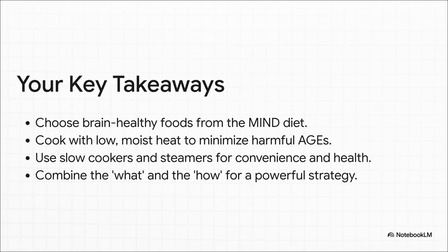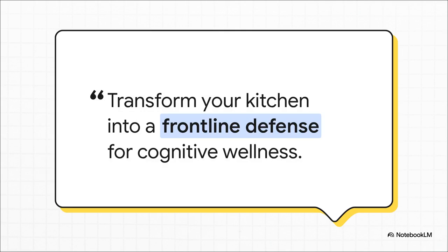So, to wrap it all up, here's your powerful 2-part strategy. First, choose those brain-healthy foods from the MIND diet. Second, cook them with low, moist heat to keep those harmful AGEs way down. Make your slow cooker and steamer your new best friends. When you combine the what you eat with the how you cook, that's when you really unlock a powerful defense for your brain. And this is really the ultimate goal here. You have the power to transform your kitchen from just a room where you make meals into your own personal frontline defense for your cognitive health and wellness, for life.